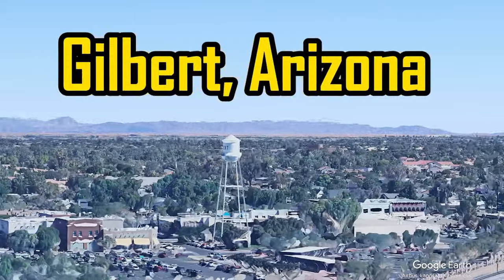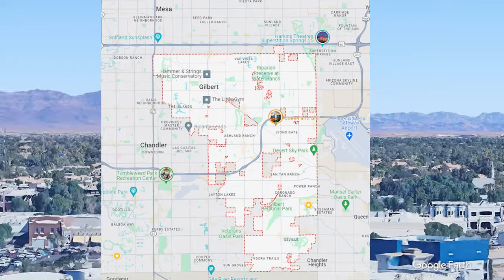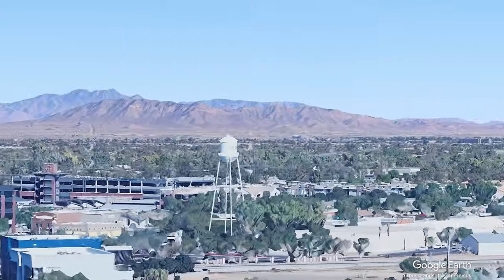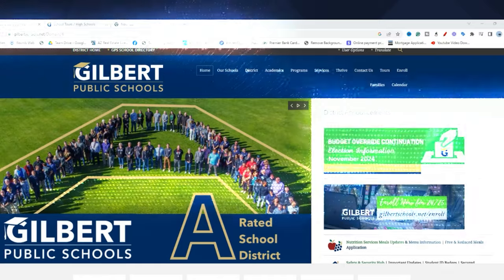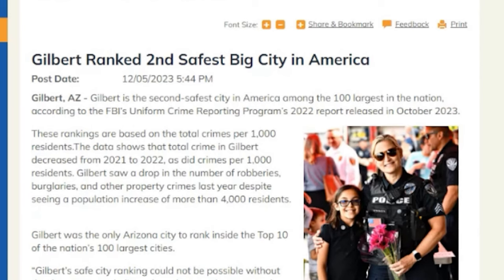Gilbert's a large town in Maricopa County, just about 20 minutes southeast of Phoenix. Has a population of 275,000. It was once known as the hay capital of the world. Gilbert's total student population is 33,300 students with 25 elementaries, 8 junior highs, and 7 high schools. Gilbert has been ranked the second safest big city in America. Gilbert was the only Arizona city to rank inside the top 10 of the nation's 100 largest cities.